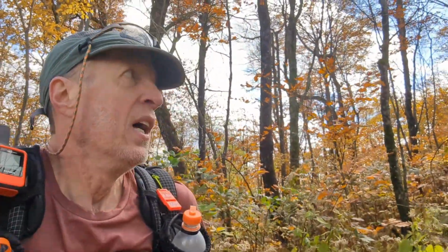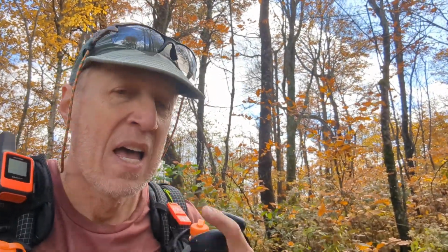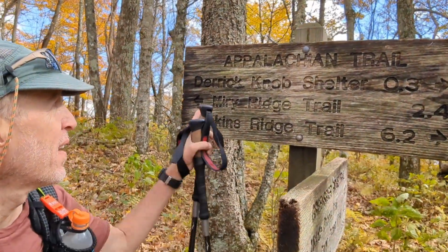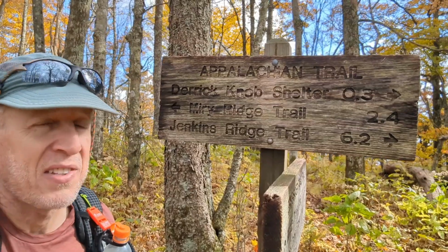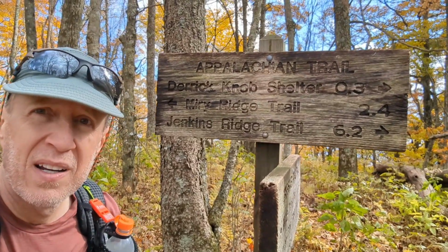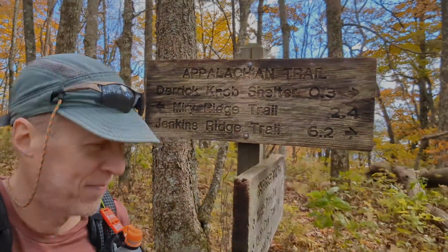So I just came to the top of this thing. I'm taking a quick breather before I push on. I'm going to have a quick snack, and then I'm going to make the final push to Derrick Knob Shelter. Well, it is 5 minutes to 4. Derrick Knob Shelter, 0.3 miles. So I'm less than 10 minutes away. I should be there 5 after 4, 10 after 4 at the latest. So I'm very happy. Let's go.